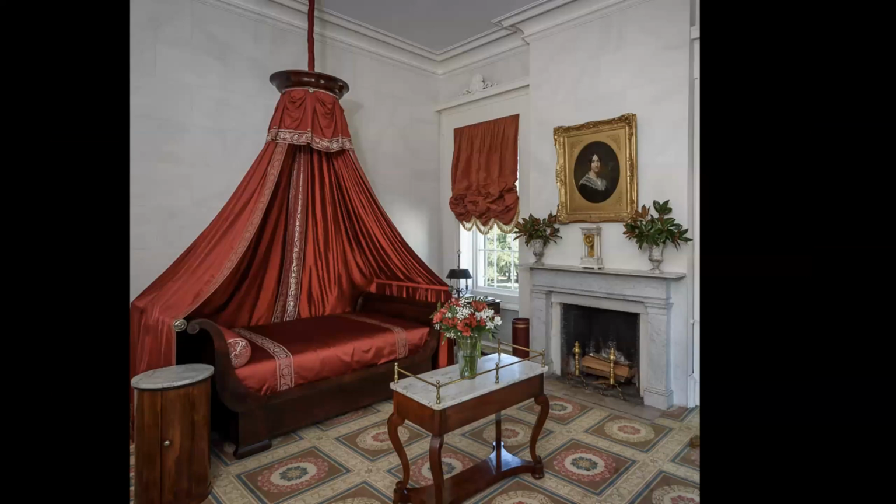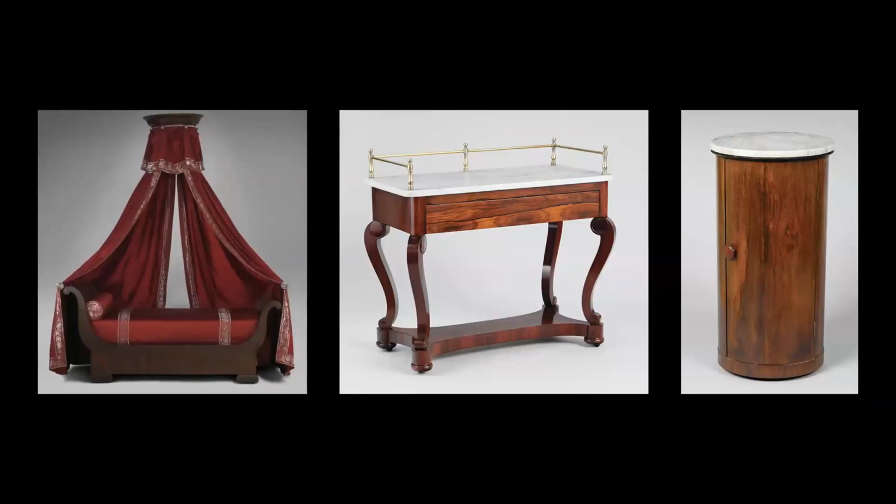For the principal bedchamber, Phyfe supplied a suite of rosewood furniture, including a Grecian bedstead, a basin stand, a dressing mirror, a marble-top nightstand, and a marble-top nightstand that was kept adjacent to the bed and used to conceal a chamber pot. So that's this little sort of drum-shaped table with the marble top on the far right. Open up the cabinet, that's where the chamber pot would have been kept.